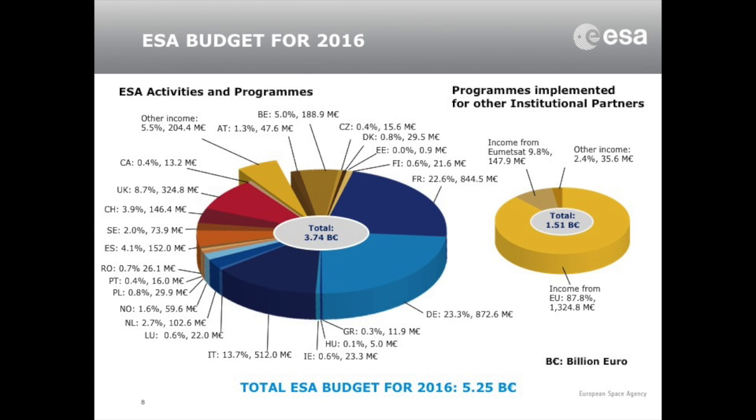So we have big countries like France, Germany, and Italy, and otherwise all the other countries. In fact, there is a minimum requirement to give a budget to ESA for each country. And otherwise, the member states, so each country, is free to contribute to certain programs. So some countries are more interested in some special activities. So that's why the percentage is also different, and that depends on the size of the country.